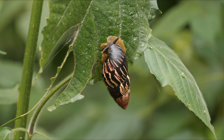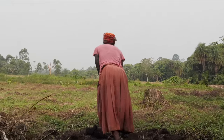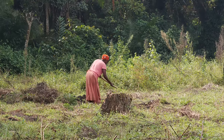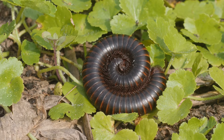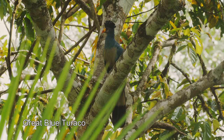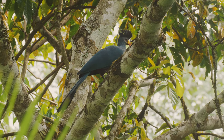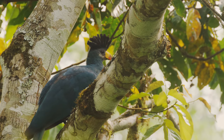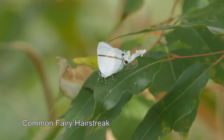Amazing colours some of these snails have. Beautiful butterfly, an incredible design.